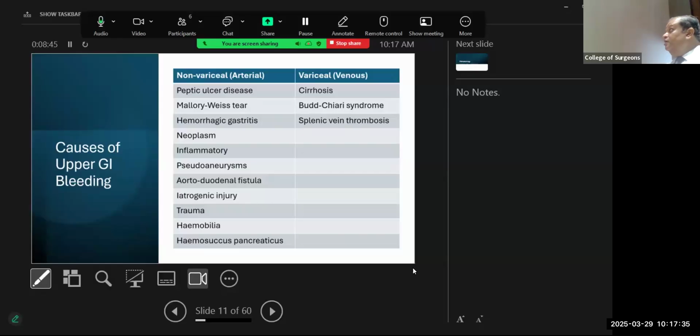That is the anatomical context, but for the pathological etiology, it relates to the vascular anatomy and the management. So we divide it into arterial and venous bleeding. Mainly the non-variceal bleeds are arterial. Variceal bleeding is mainly due to venous blood from the portal venous circulation, mainly cirrhosis, and other causes are Budd-Chiari syndrome and splenic vein thrombosis. Here the portal vein and other veins can become hypertensive.